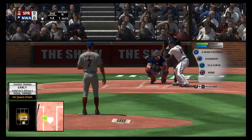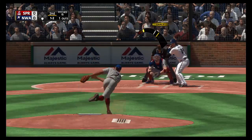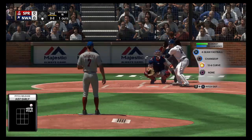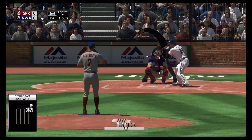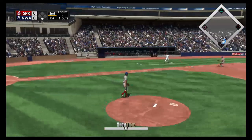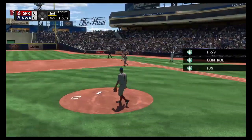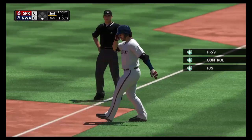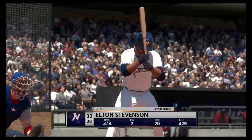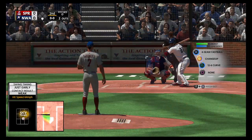Second here with no score. Now a fastball, but that's easy to lay off, and it's back to even at 2-2. It's a swinging bunt up the line. Gutierrez comes up with it, and that's the second out. Into the box, Elton Stevenson. He had a couple of hits in that ball game last night. Elton Stevenson.